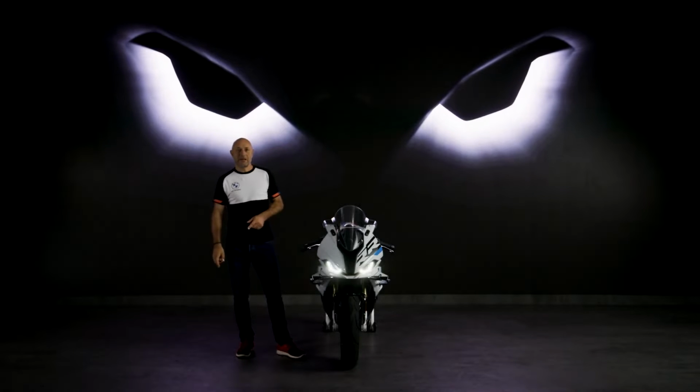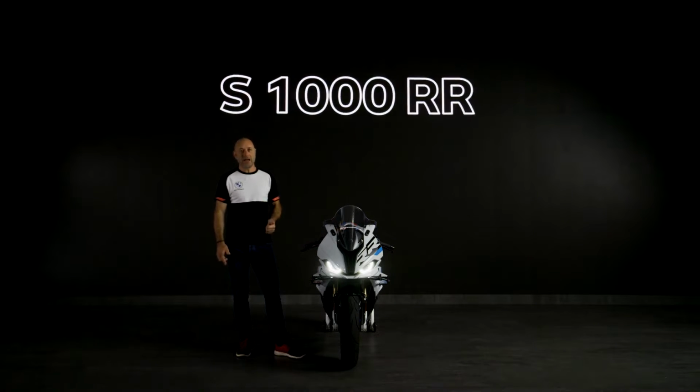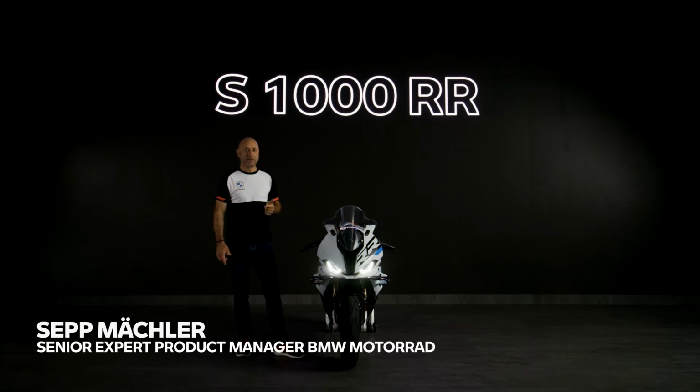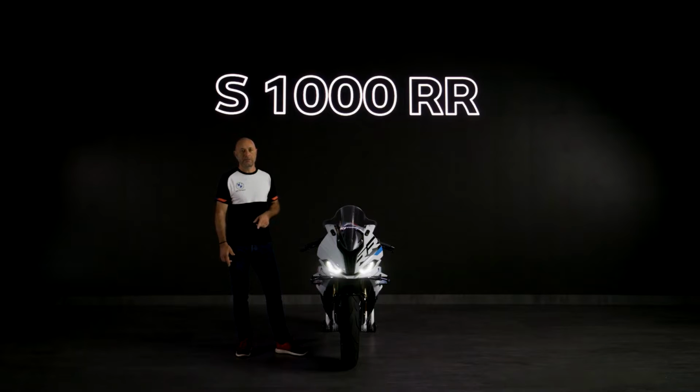The first model update is the next big step and features many changes. Add the engine, fairings, TFT display, and a handful of innovative new features and a lot of development in our highly sophisticated wind tunnel, which results in significant aerodynamics optimizations directly from racing for even more performance and power. But before we go into further details, let's watch the RR where it belongs, on the racetrack.